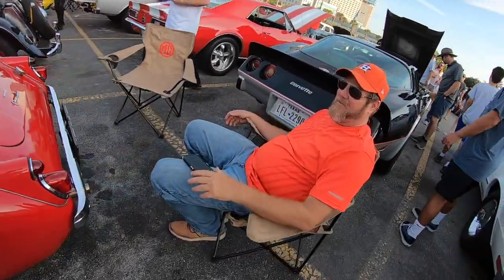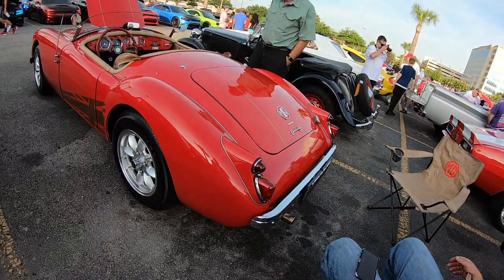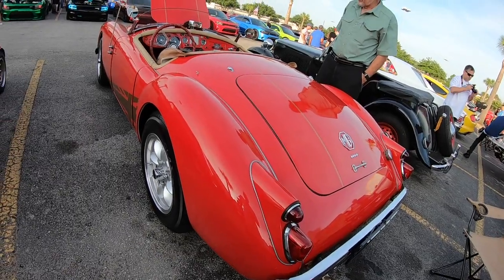Yeah, beautiful. Congratulations. Thank you. It was my granddad's car. He bought it. Really? New. Bought it new. December 10th, 1959. Been in the family ever since.